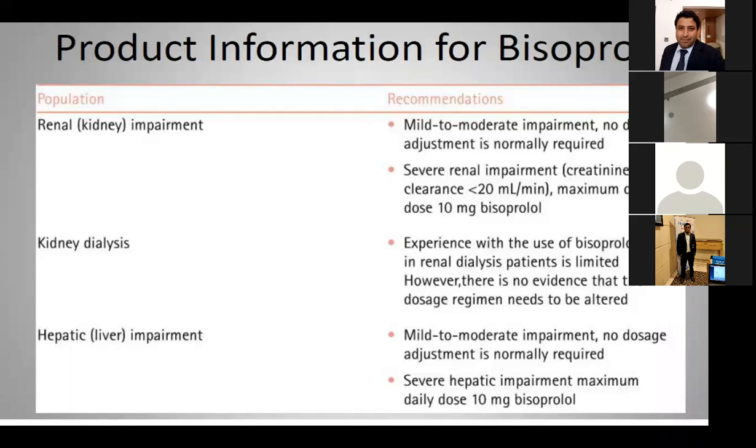In kidney dialysis, experience with the use of bisoprolol in renal dialysis patients is limited. However, there is no evidence that the dosage regimen needs to be altered. Hepatic impairment, mild to moderate impairment, no change required, whereas in severe hepatic impairment, maximum dosage is 10 milligrams of bisoprolol per day.